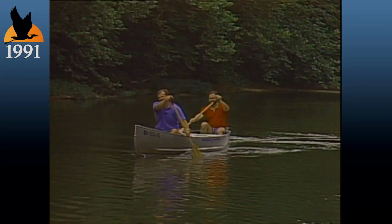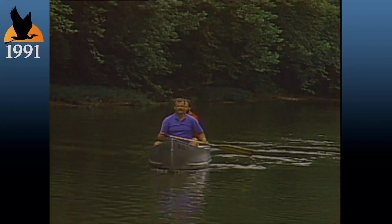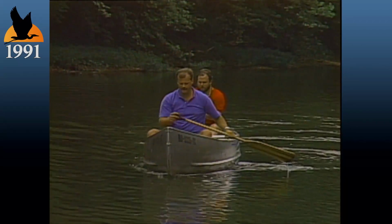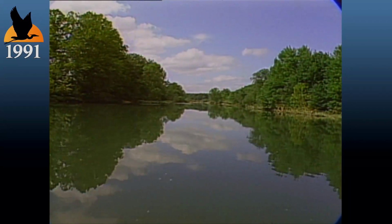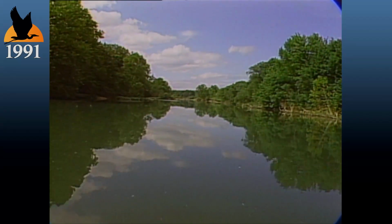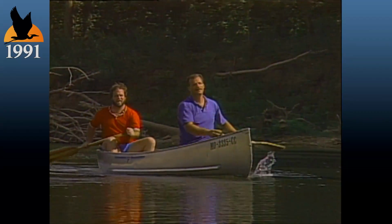Current has a tremendous amount of power. You can't imagine how much strength the current has. I've seen it take a canoe and just wrap it around a tree, so you need to be aware. Some streams in Missouri are a lot more technical or a lot more dangerous than many of the rivers are. So you need to float a river that's matched to your ability as a floater.